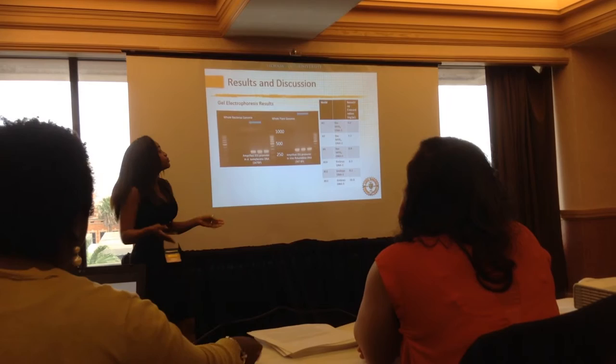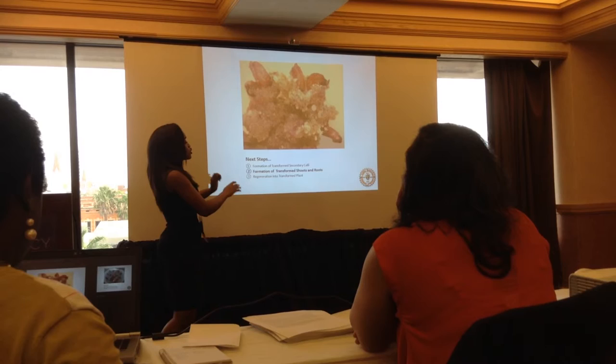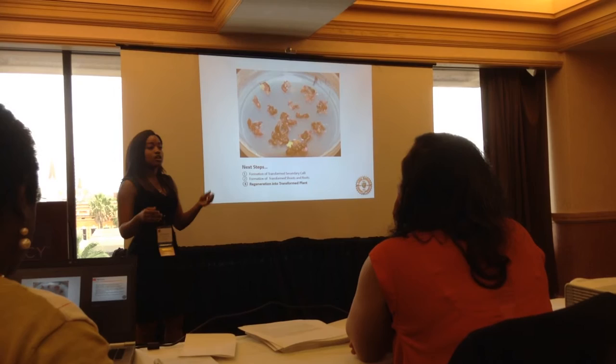And so moving forward, some next steps are going to be the formation of a transformed secondary callus. The second step would be the formation of transformed roots and shoots. And then the third step is going to be the regeneration of my callus into a full plant.